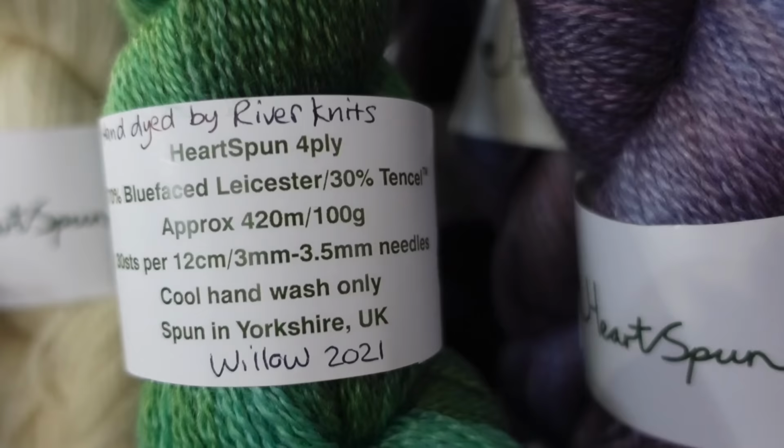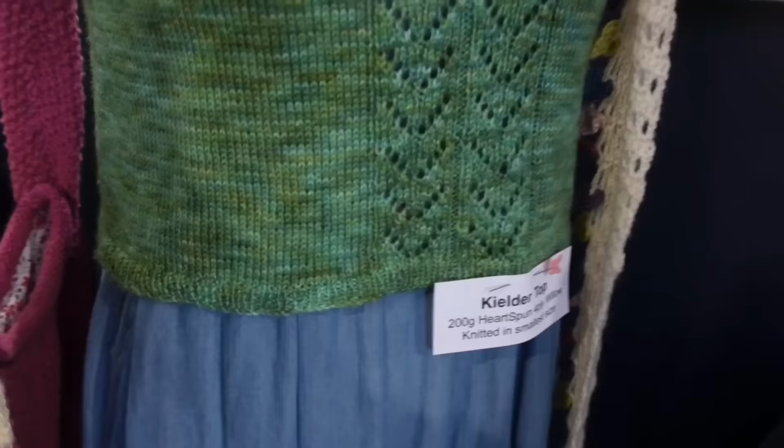This was hand-dyed by River Knit. She collaborates with a few dyers, and look at this gorgeous top. This is Helen's pattern and the yarn that's dyed by River Knit. It's so pretty.